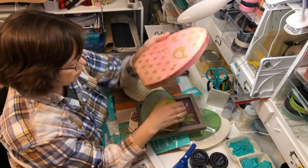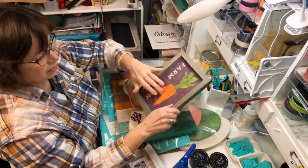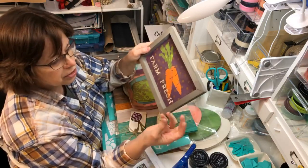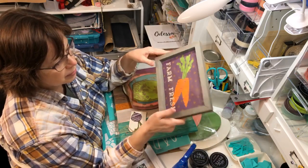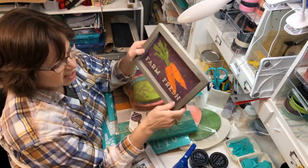Obviously, most of you probably know that once your chalk paste is dry, you can touch it. It's not like regular chalk that's going to brush off on your hand. It dries, but I just usually protect mine with the wax paste. Since I'm going to be selling them, I want them to be protected a little bit.